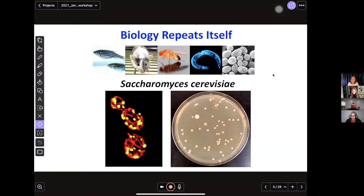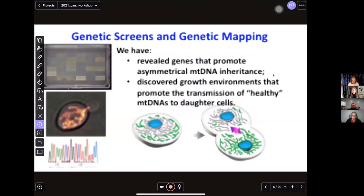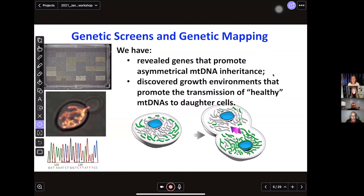And so we've been trying to investigate the genetics behind this. And I'm summing up everything here. We've used genetic screens and genetic mapping. Here's yeast colonies going on high-throughput screens, looking under microscopes to look at the inheritance of mitochondrial DNA, and lots of sequencing work. And we have found genes that promote asymmetrical mitochondrial DNA inheritance.